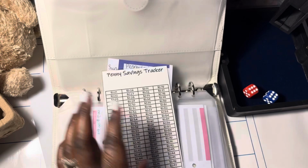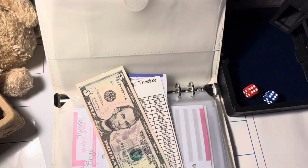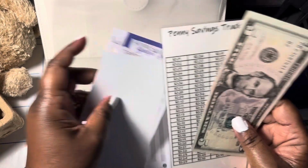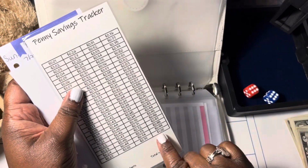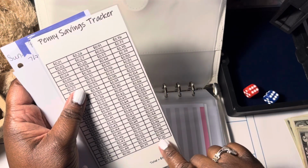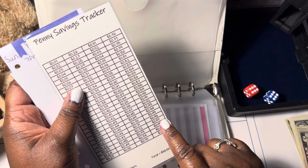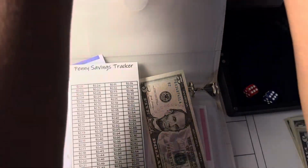Okay, so let's take a five. Let's take a five. And let's start at the bottom here. 1, 2, 3, 4, 5. So we'll go up from $1, $0.99, $0.98, $0.97, and then $0.96. And I think that should be enough for the $5.